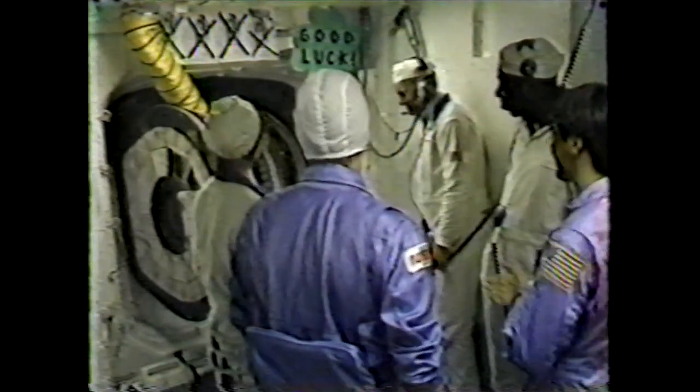Flight crew continuing to go through their ingress ritual. Performed four times previously, number five today. Everybody feeling very good and confident that this will be the last time they need to go through this exercise before they find themselves in space on mission 61C.